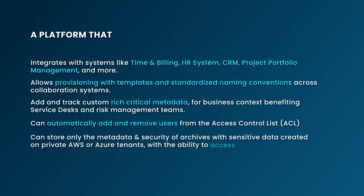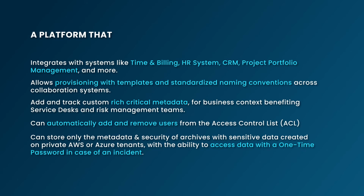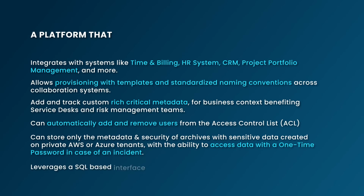Create an archive with sensitive data in your own private AWS or Azure tenants with only the metadata and security stored in a software platform, such as Prosperoware CAM. You can access the data with a one-time password in case of an incident, and there you go, you have robust data protection features across collaboration systems. Finally, leverage a SQL-based interface to run any report you need in just a matter of minutes. This is all you need to solve service desk challenges.